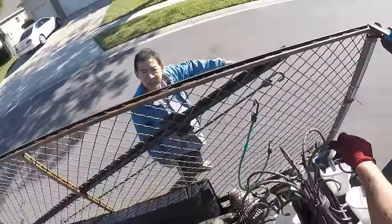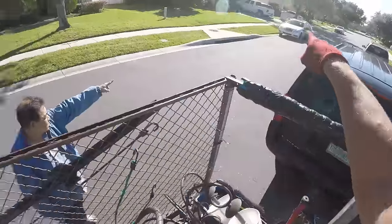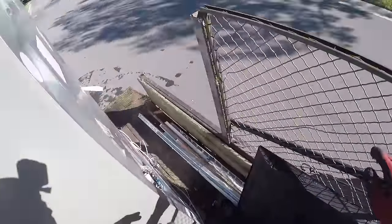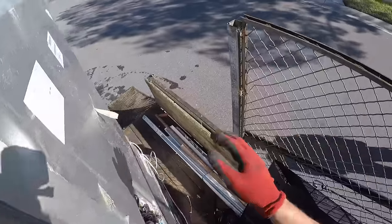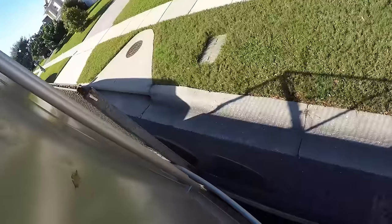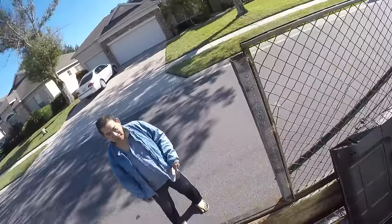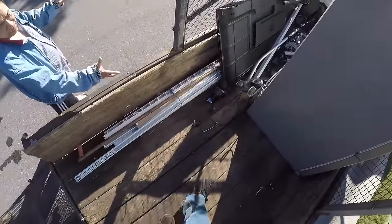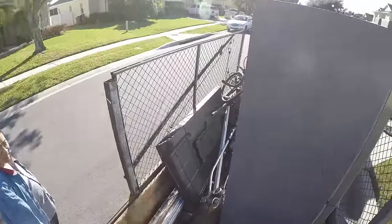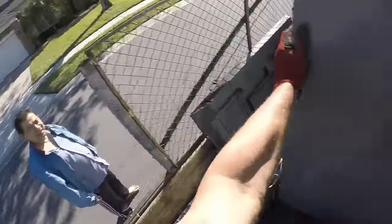Okay. Yeah, I'll certainly take that. That'd be great. You want that? What's that? I can take that, sure. I'll pull up in just a second. I'm gonna move this up a little bit and try to maximize my space. Yeah, if you push front to back, the wheels work, but side to side, not so much.